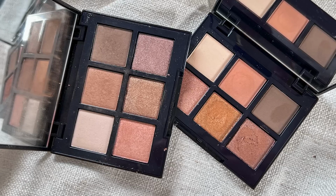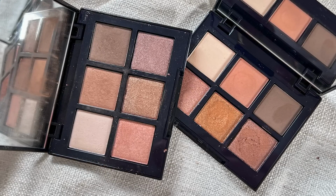These ones, price-wise, are on the opposite side of the spectrum, but these are the Kevyn Aucoin contour eyeshadow palettes. I have medium and light. I've been using the light one a bit more. It looks like this. Do I have like 10 other palettes that look like this? Yes, but I love it. Anyways, I go crazy for these types of shadows that are perfectly neutral just because I use them so often. And this formula is obviously to die for.